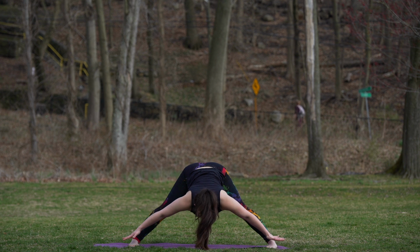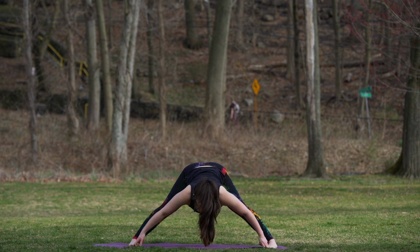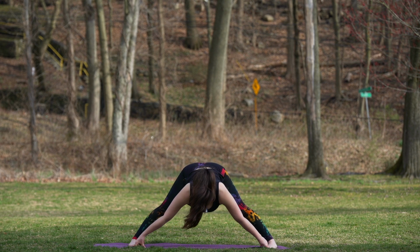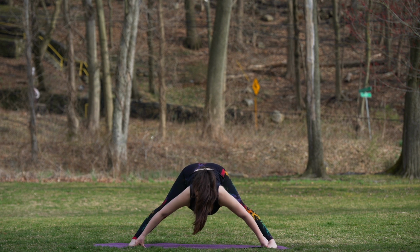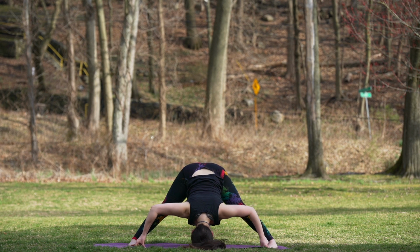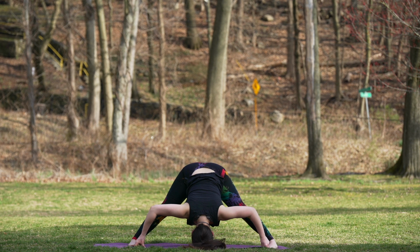Choosing how you want to make contact with your hands. So you can hook onto your big toes if that's available, ankles, shins. Find a little length through your spine on the inhalation, and then fold on your exhalation, sliding shoulders away from ears. And I invite you to close your eyes if that feels safe, comfortable. Closing the eyes can open up our senses to other things that are present other than our sense of sight or what we see. One last breath.